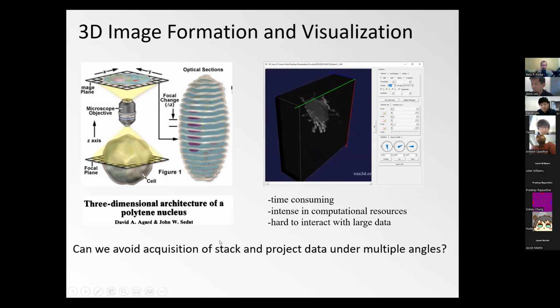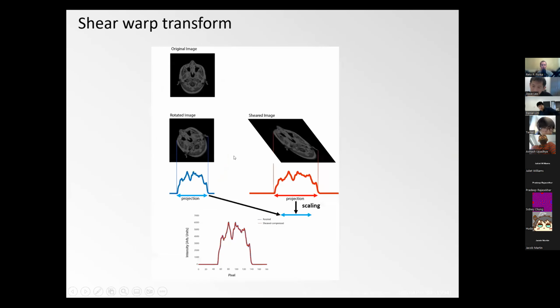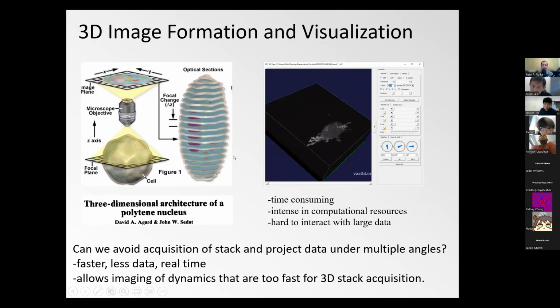So we ask, can we essentially bypass the acquisition of the stack and directly get the projections under different angles? And if so, then we could be faster, we could acquire less data, it could be real time, or kind of video rate, and we could look at it as it comes out live. And if something were to happen really fast, where we couldn't acquire an entire stack, we could at least look at it in the projection. And this is how it works.